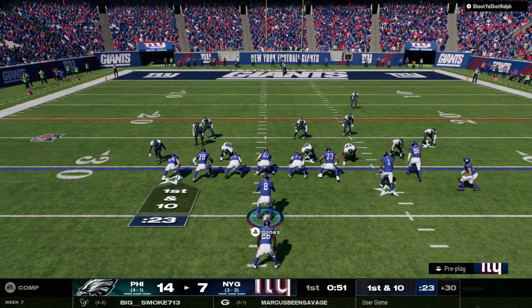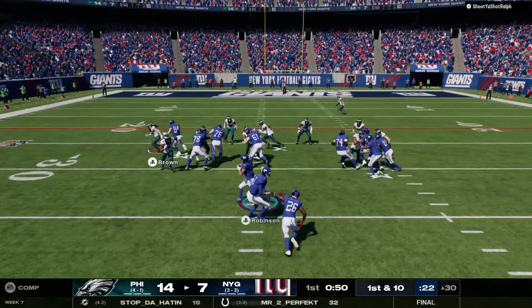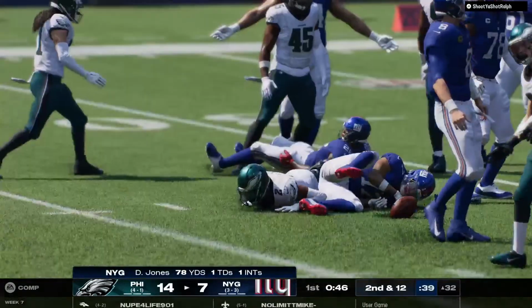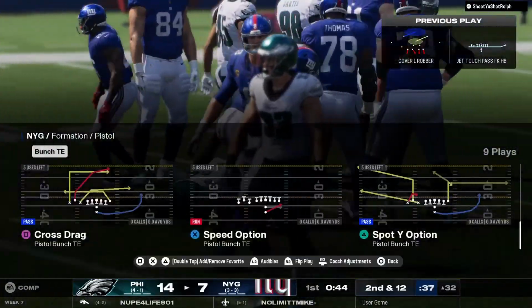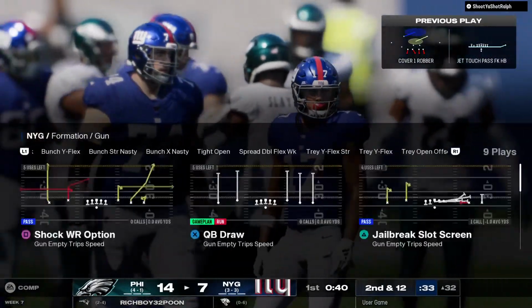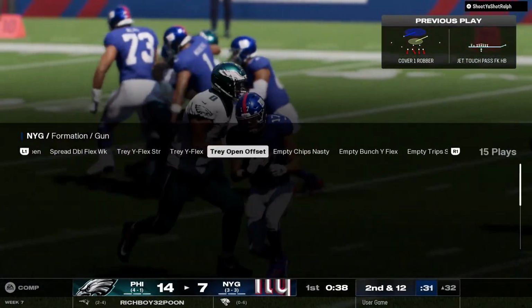Motioning to the left is Robinson. A little jet sweep to start the drive. And the reinforcements come in as they're going to stop him behind the line. That one unable to develop, never got going. A loss of a couple, and it's second down.